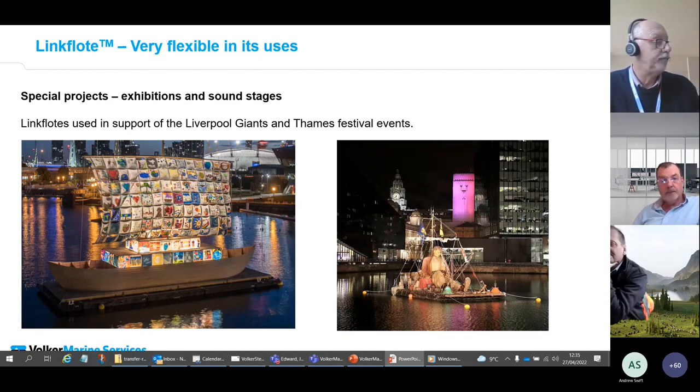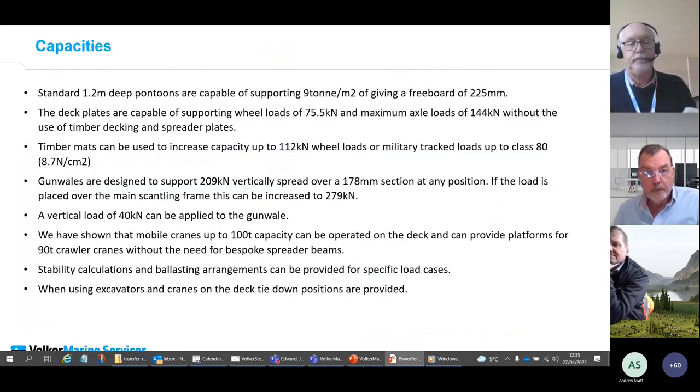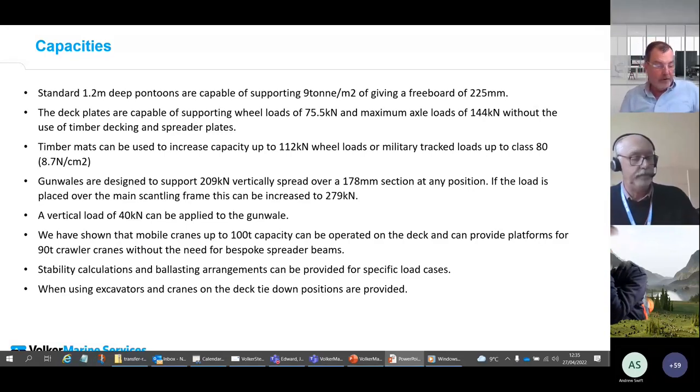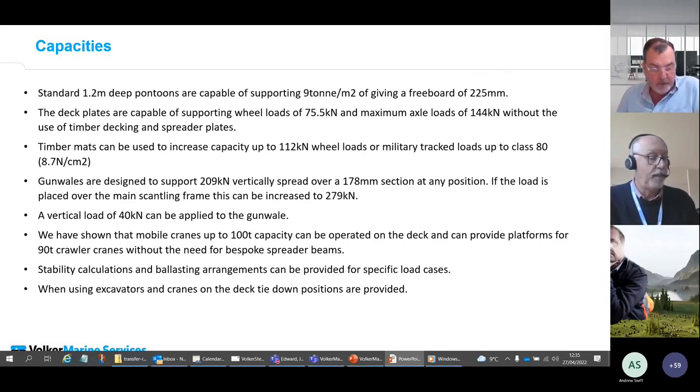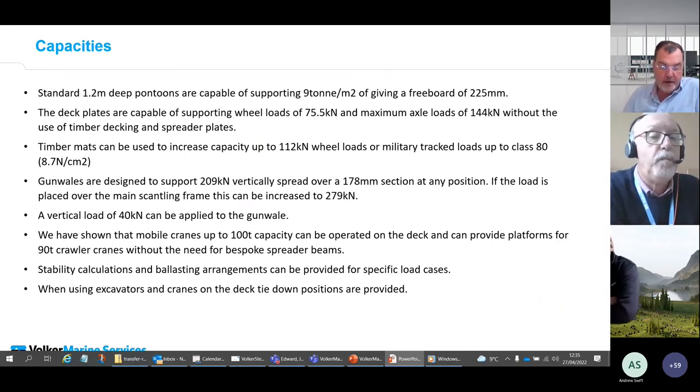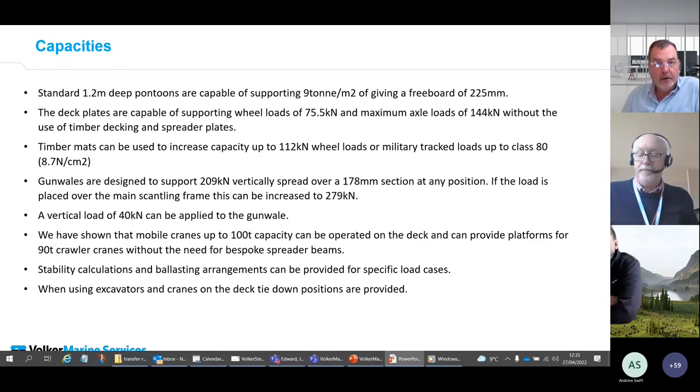Next slide, please. Just a quick overview of capacity. Generally, the pontoons are capable of supporting 9 tons of load, giving a freeboard of 225 millimeters. But this should be confirmed with stability calculations, as you need to be aware that you're working in a dynamic environment where there's going to be heel and trim. It's not like working on terra firma.